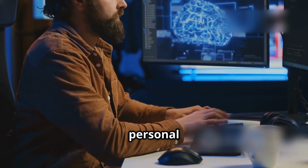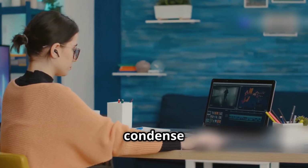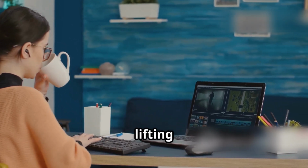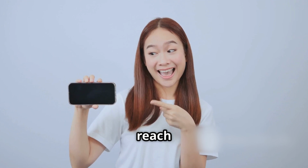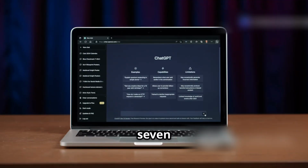It's like having a personal video editor working tirelessly behind the scenes. No more struggling to condense hours of footage into a few short minutes. Opus Clip does the heavy lifting for you. This is a game changer for anyone who wants to maximize the reach of their videos without spending all their time editing.